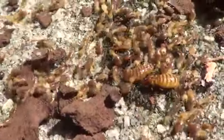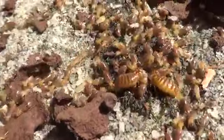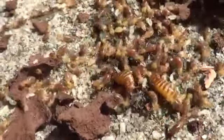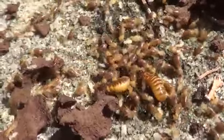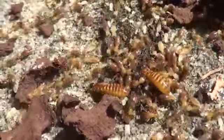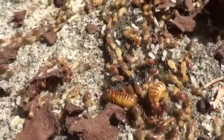Perhaps its purpose is to discourage other species of termites from coming near it. But more importantly, it encourages other flying termites of the same species to come and join them. More kings and queens will increase the chance of survival of the colony by strengthening the breeding cycle through diversity.